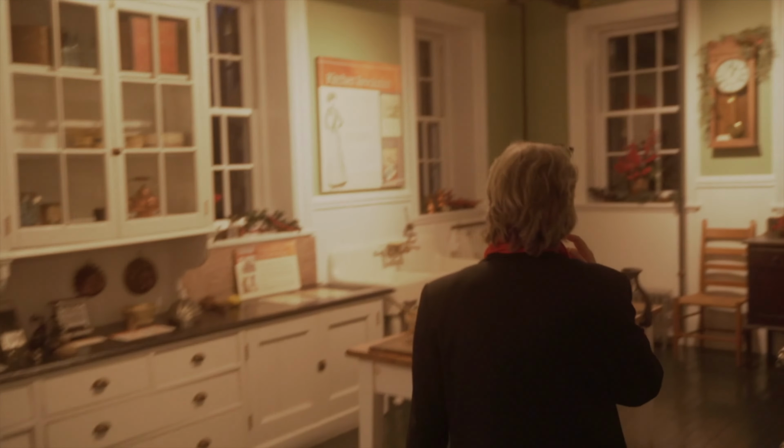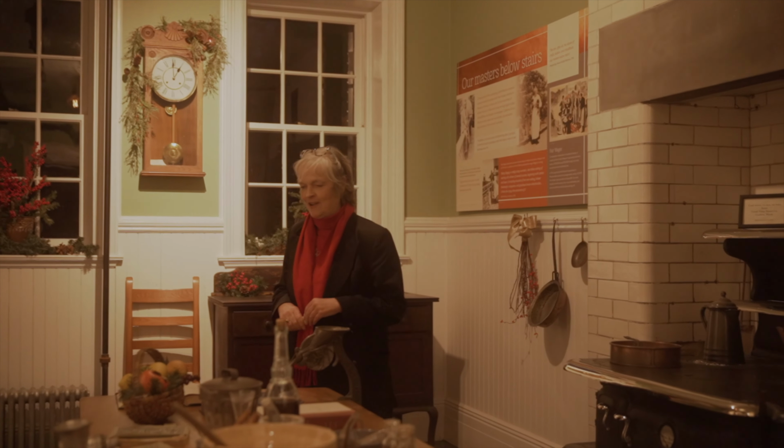So with that, we are going to move to the servants' part of the house, and we'll meet you in the kitchen. So welcome to the kitchen. This is in the servants' part of the house.